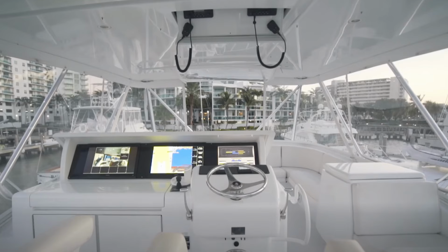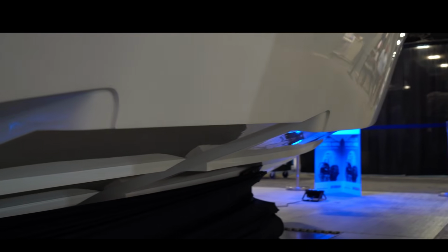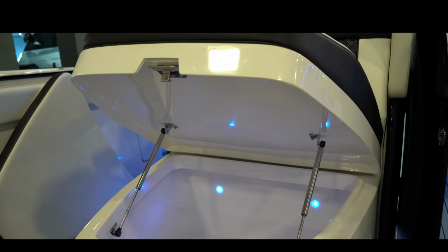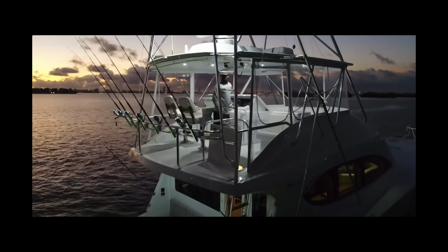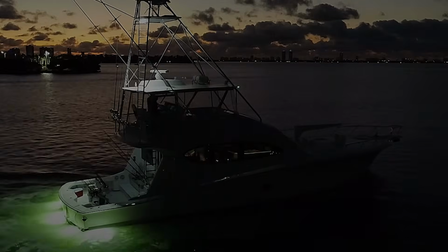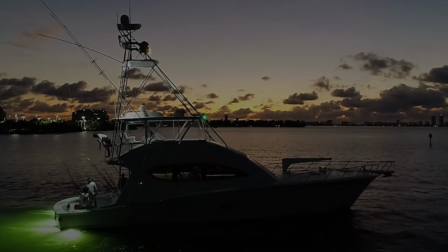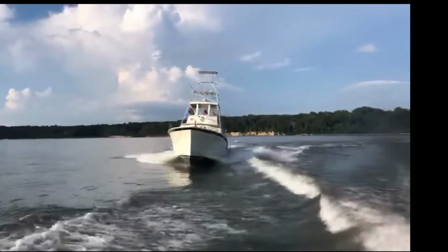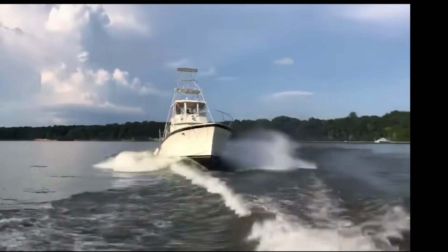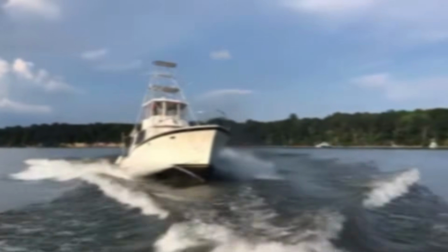While technology and styling have advanced dramatically, the expectation that a serious fishing boat should also provide comfort owes much to pioneers like the Hatteras 41 Convertible. The Hatteras 41 didn't redefine offshore fishing through a revolutionary hull or a radical new concept. Instead, it redefined what owners expected from a fishing boat. It proved that capability and comfort could coexist, forever changing the direction of premium sport fishing design.